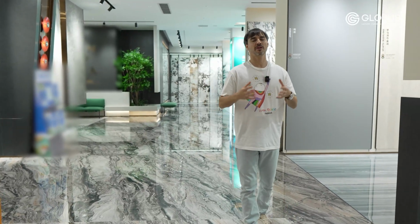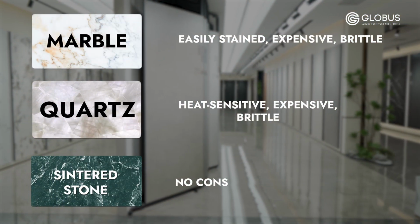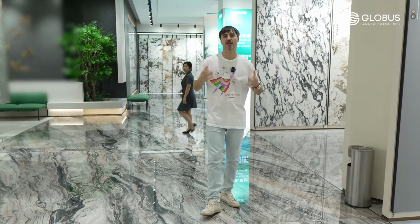Let's take quartz. It's not as heat resistant, comes in much smaller sizes, and costs 10 times more. If you're talking about tile, it has limited design options. The sizes are much smaller and it costs about 4 times more. In addition, tile can start to crack after about 15 years. And if we add up all the drawbacks of other materials, sintered stone simply doesn't have them. I would call it the perfect material for both interior and exterior finishes.